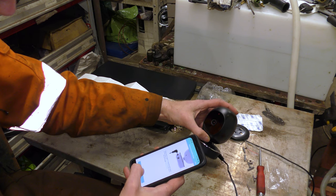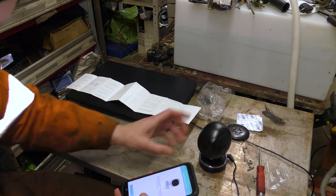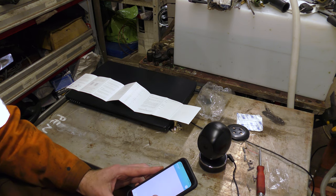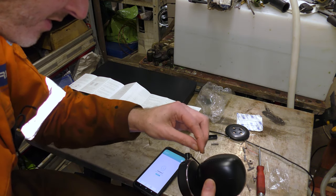Is the green light flashing? No, I've got a red light. Now I've got a green light. What the fuck is it doing? I swear to God. Okay, let's reset it again. I'm getting tired of this.